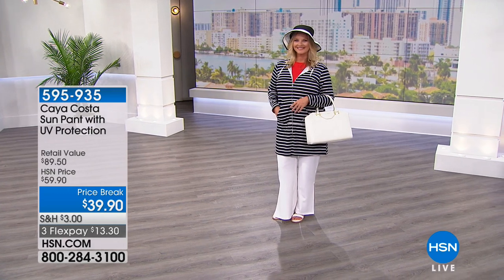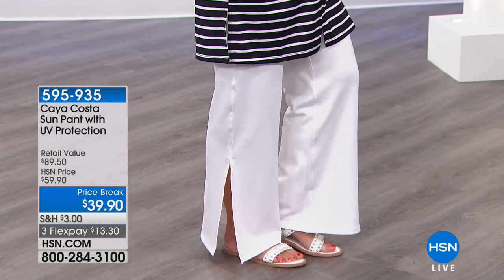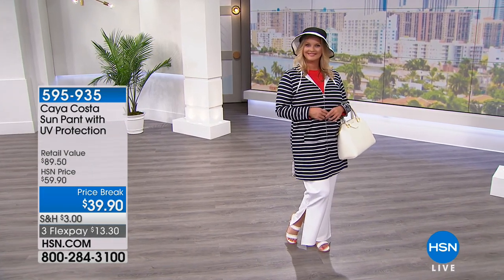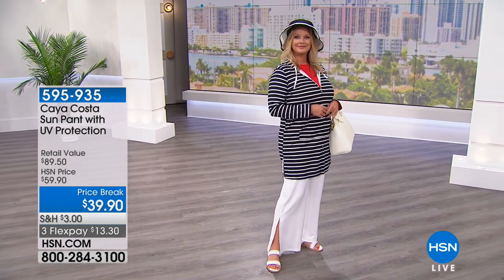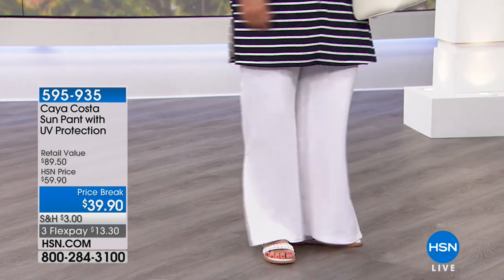Also, we want to share with you, these are some of the coolest pants, I have to tell you, Kelly. I love these. If my mom is watching, she'd really like these too. This is our sun pant in the UV protection of 40. We have them in the black, we have them in the white, and then we have them in a paisley. Those are our solids, and then we have a white paisley and a navy paisley. At $39.90, these are on sale.